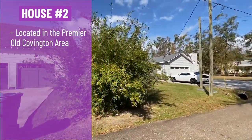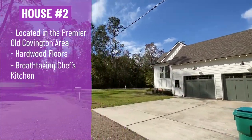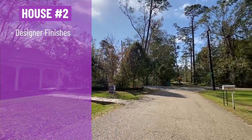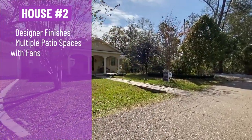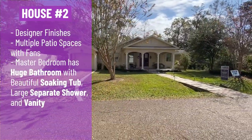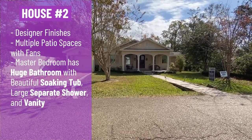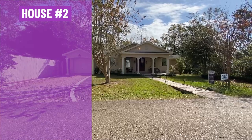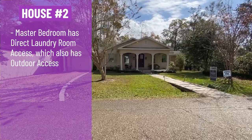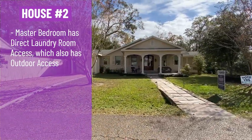So it's located in the old Covington area. We've got hardwood floors, breathtaking chef's kitchen, gorgeous wood ceilings in the dining room. I love wood ceilings. Designer finishes, multiple patio spaces with fans for entertaining in both the front and backyard. The master bedroom includes a huge bathroom with a beautiful soaking tub, large separate shower, and a vanity. The master bedroom also has direct laundry room access, which is convenient. I've had that in one of my houses before. Very convenient. It also has outdoor access from that master bedroom.